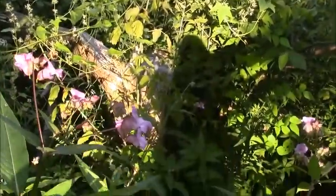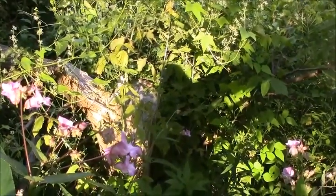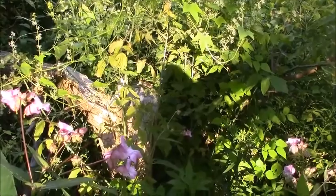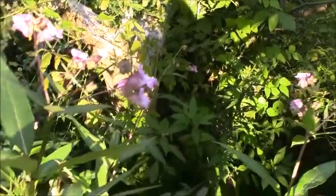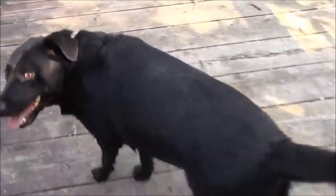Okay, he's gone to get a drink. He doesn't usually go more than about 10 feet away from me, so this is... Oh, wait, I can hear him splashing around. He's getting wet, and here he comes. Are you? Oh, did that feel good? Okay. All right, that's all you needed, eh? 3 seconds? Okay, that's good. Let's go. You're such a good dog for us. You're so good. I love you.